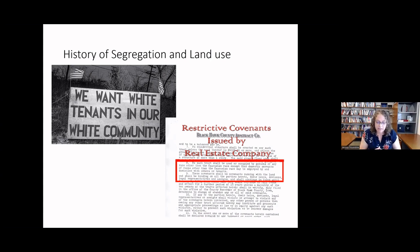In 1948, the Supreme Court struck down the enforceability of restrictive covenants, but the practice of writing restrictive covenants into deeds remains popular for another 20 years. We also, during this early time period of American history, saw a lot of racial steering. So real estate agents would show certain neighborhoods to certain buyers and other neighborhoods to other buyers.